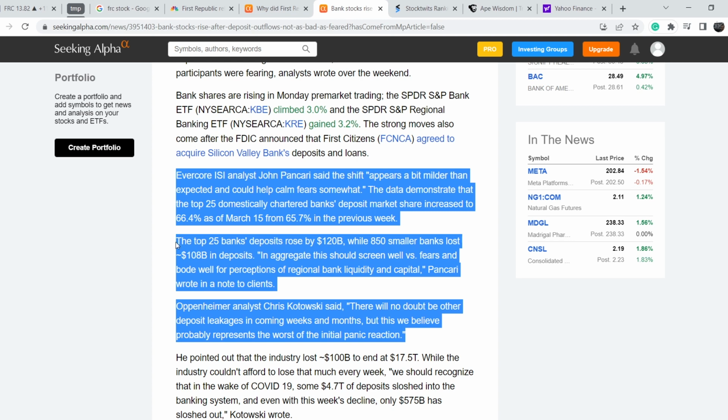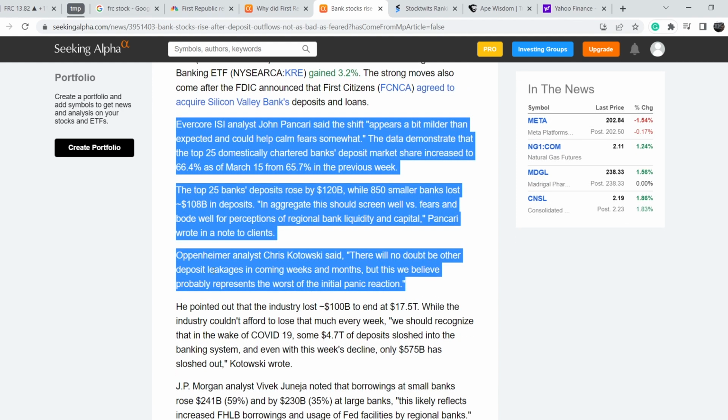And let me quote further. The top 25 banks' deposits rose by $120 billion, while 850 smaller banks lost roughly $108 billion in deposits. In aggregate, this should screen well versus fears and bode well for perceptions of regional bank liquidity and capital, Pancari wrote in a note to clients. Oppenheimer analyst Chris Kotowski said, "There will no doubt be other deposit leakages in coming weeks and months, but this, we believe, probably represents the worst of the initial panic reaction."